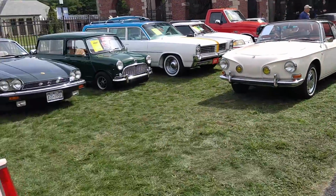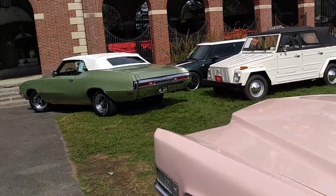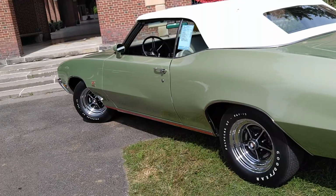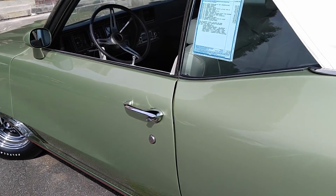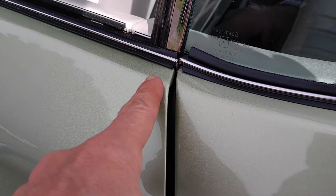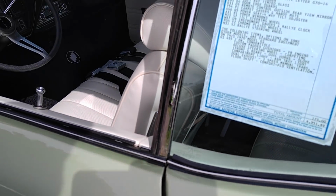That's a Volkswagen. It's not a Renault Dauphine. We'll get back to that in a minute. They were both rear engine. Buick GS 455 in light frost green with a nasty door gap here. And again, one of those $7,000 paint jobs.